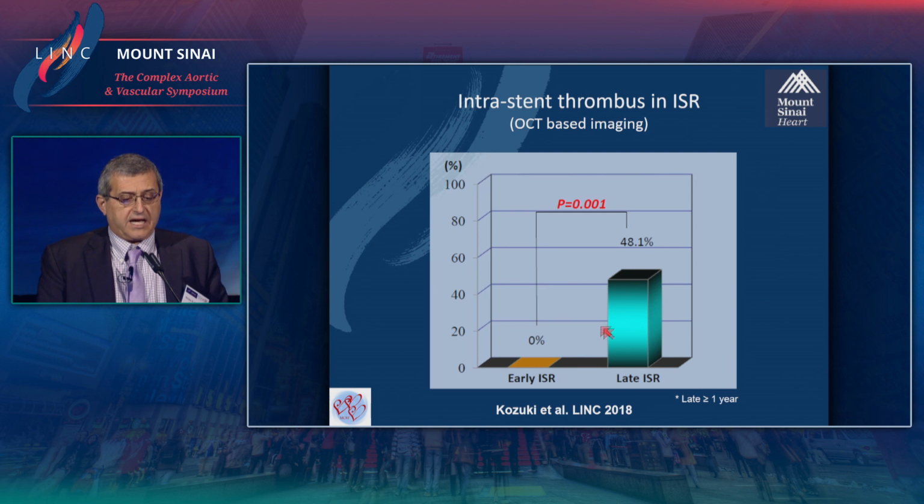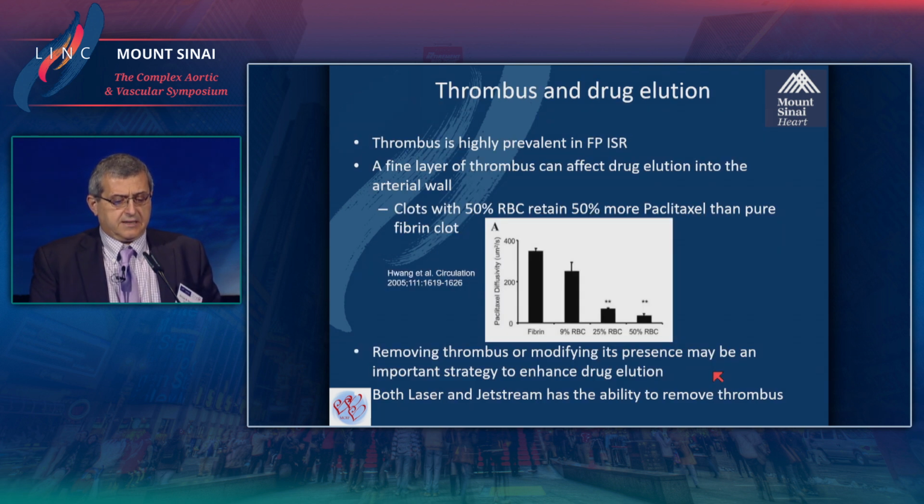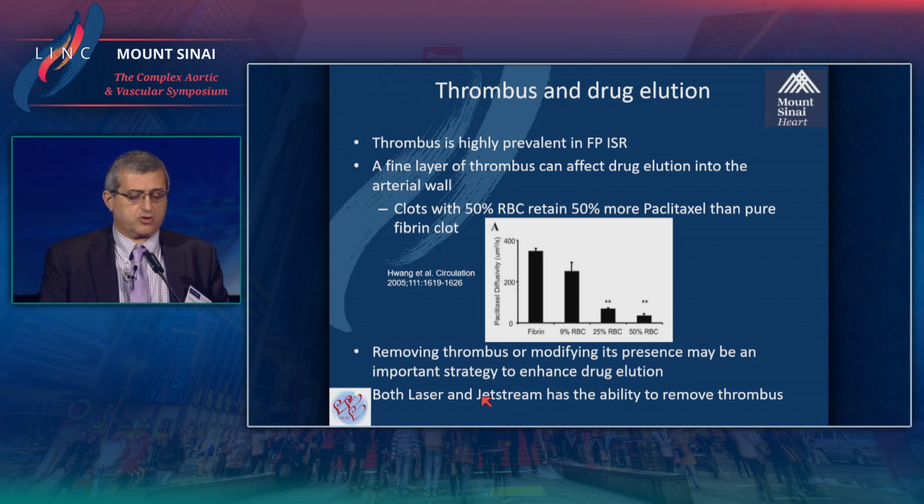So again, we have a lot of intrastent thrombus in ISR, particularly in late ISR over 1 year, as was presented at LINC 2018. Very interesting data, and we know very well that thrombus has a very high affinity for paclitaxel. In fact, red blood cells retain 50% more paclitaxel than pure fibrin clot. So the strategy of removing the thrombus or modifying its presence may very well be an important strategy to enhance drug elution, and we know very well that laser and Jetstream both have the ability to remove thrombus.